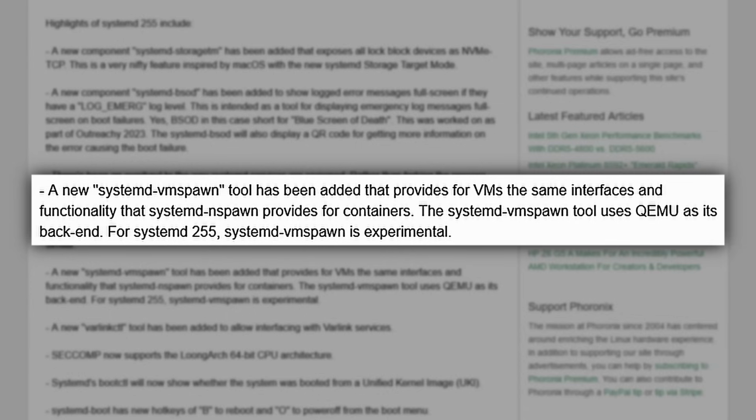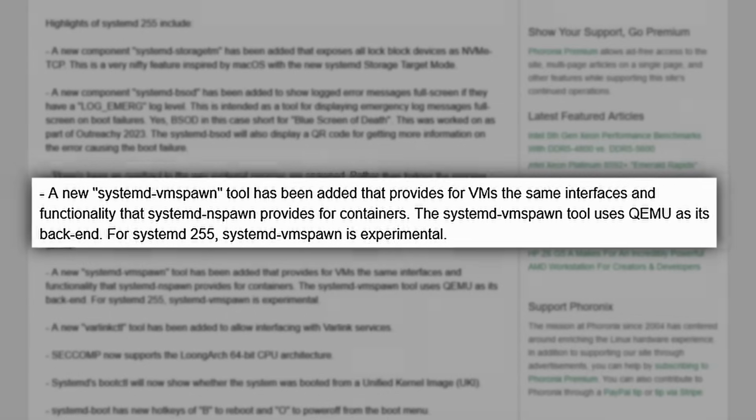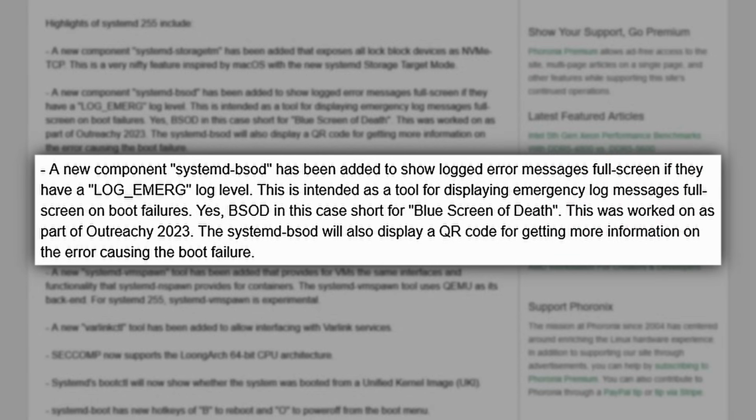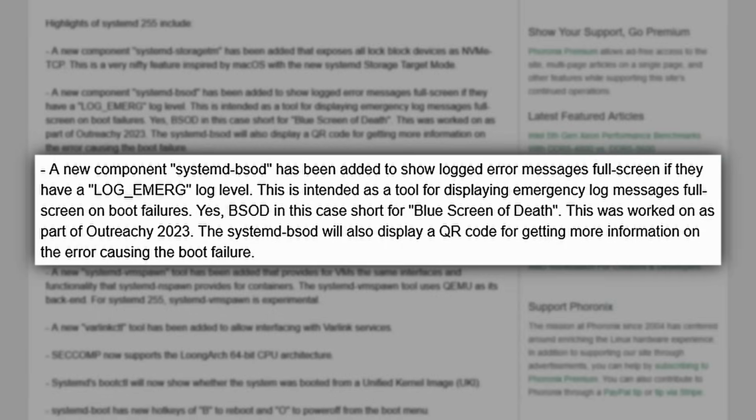But there's also another thing I want to talk about, which I think everyone can appreciate, and that is the new component called systemd-bsod. Now, you might not know what the BSOD means, but it stands for Blue Screen of Death, as this has been added to show logged error messages full screen if they have the log level set up. And this is intended as a tool for displaying emergency log messages full screen on boot failures, which is, yes, the blue screen of death.